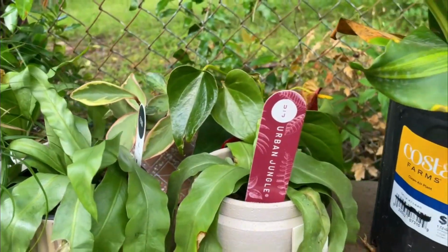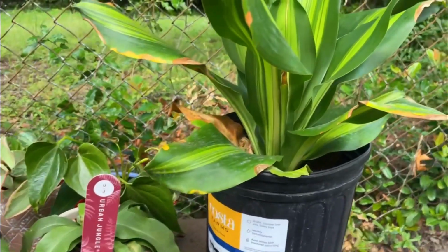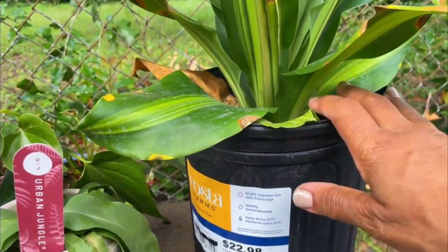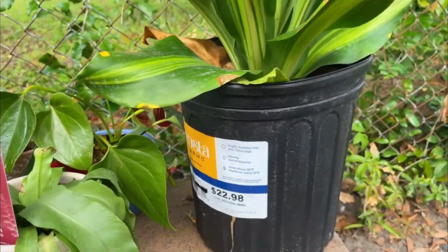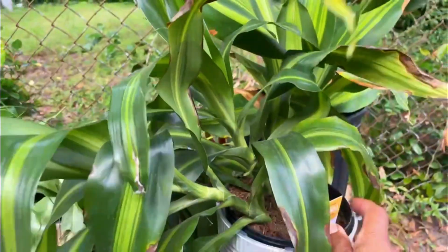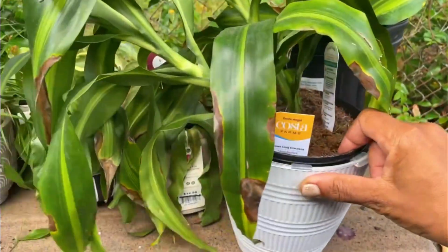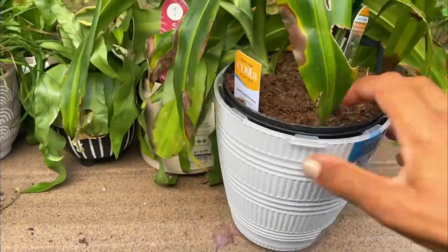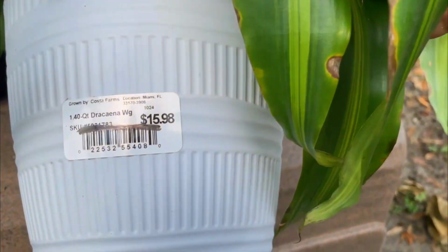But y'all, it doesn't stop there. It does not stop there, because you see this Dracaena here. In this pot, I also purchased this one here. Let me show you the tag on it so that you can see. Where is it? There it is.